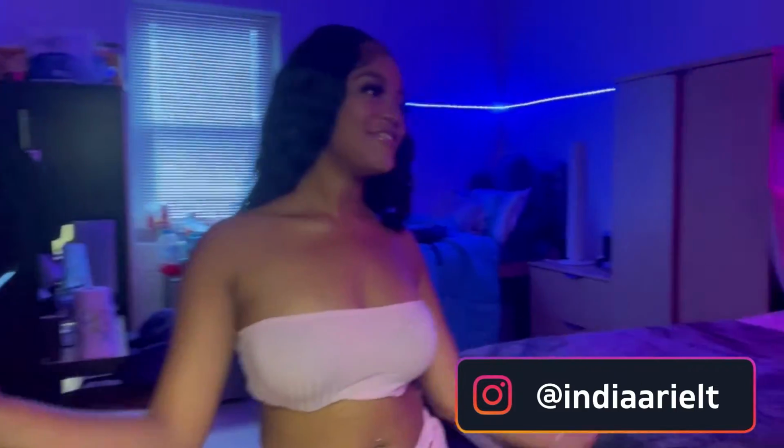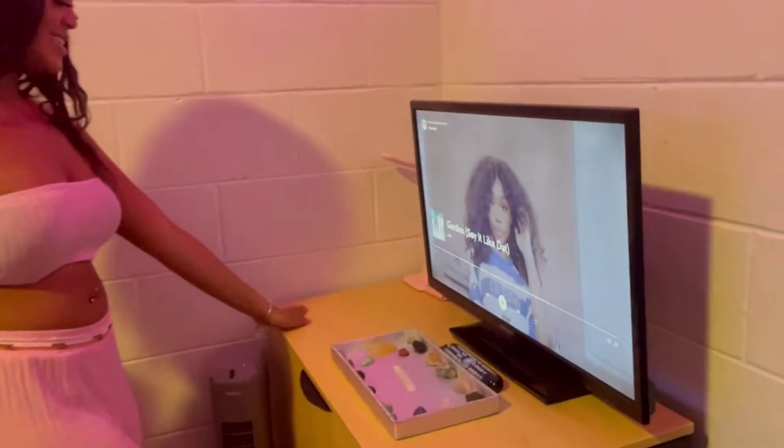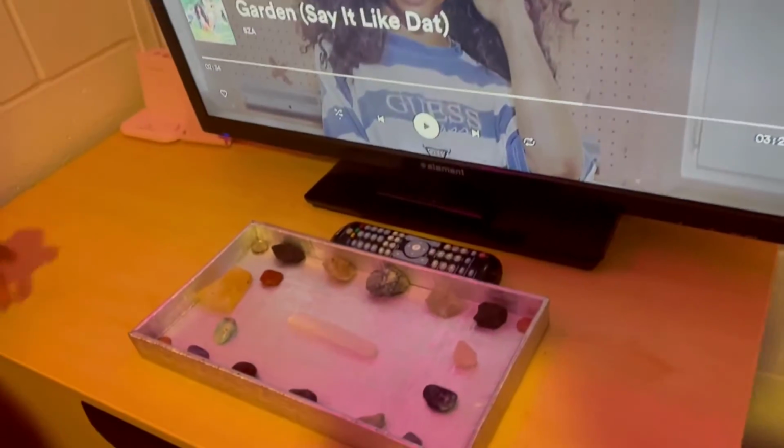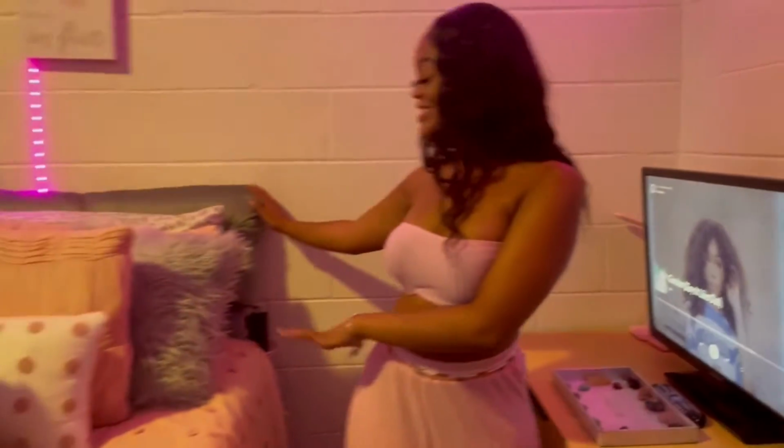Hi y'all, welcome to my crib. Okay, when you first come in, you see my dresser / nightstand. On top, I just have a lamp, my TV, and my crystals. And then you turn over and this is my lovely bed.